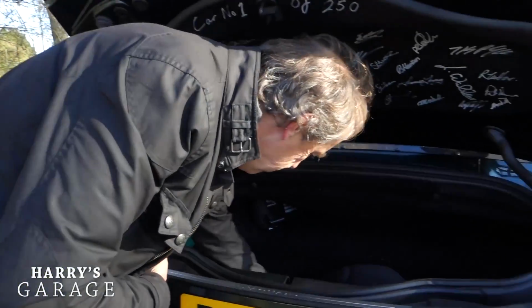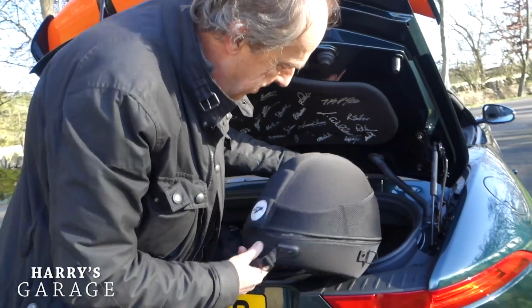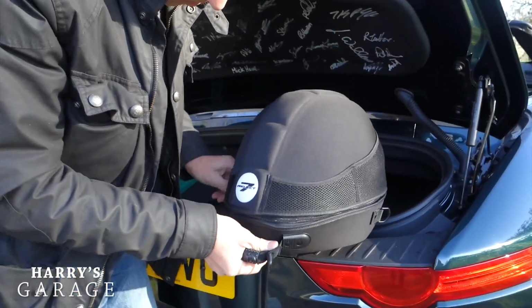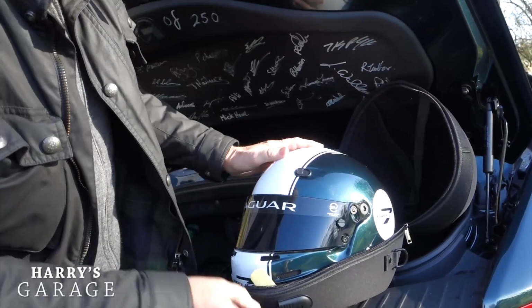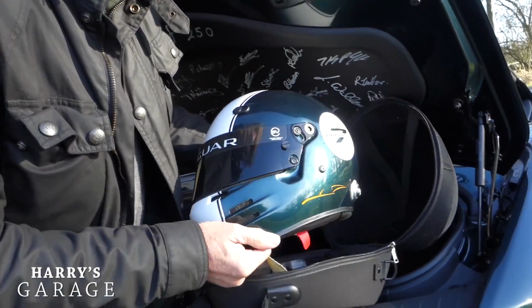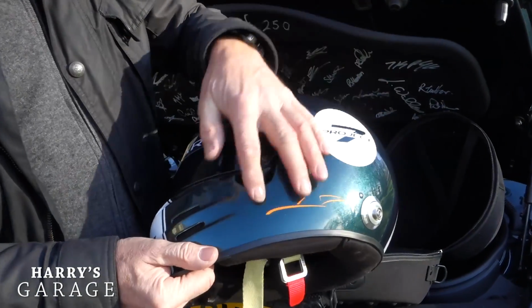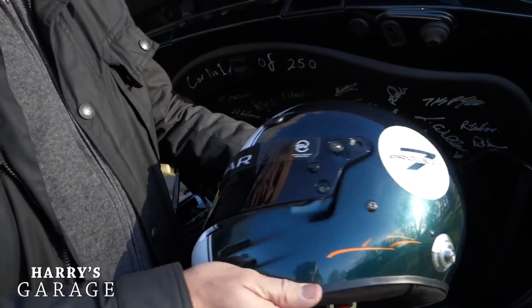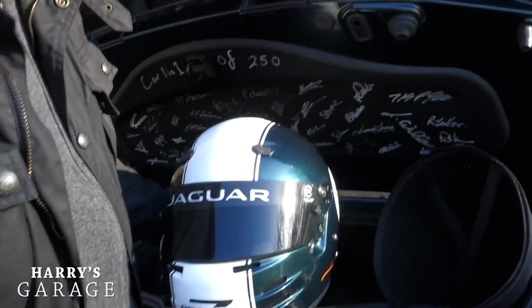So there's that. Another thing I wanted to show you in here is this, because there was an option. If you ordered a Project 7, you could spend, where's the zip? You could spend an extra £750 and you could get one of the bespoke helmets as used on the concept car, which I think is a really nice helmet. It's a Bell helmet. I just love the way, I didn't ask for this detail to be done, but they've done that in orange as well. Jaguar, I can't say I'm going to use it very often, but it's just a very nice thing to have when you've got a car like this.